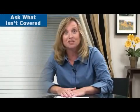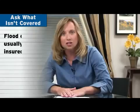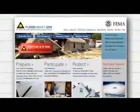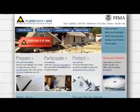Finally, ask what isn't covered. One of the key things that's excluded from homeowners insurance policies is flood coverage, but you can get a low-cost policy from the federal government if you go to floodsmart.gov. You can get prices there and also find the risk of your house.